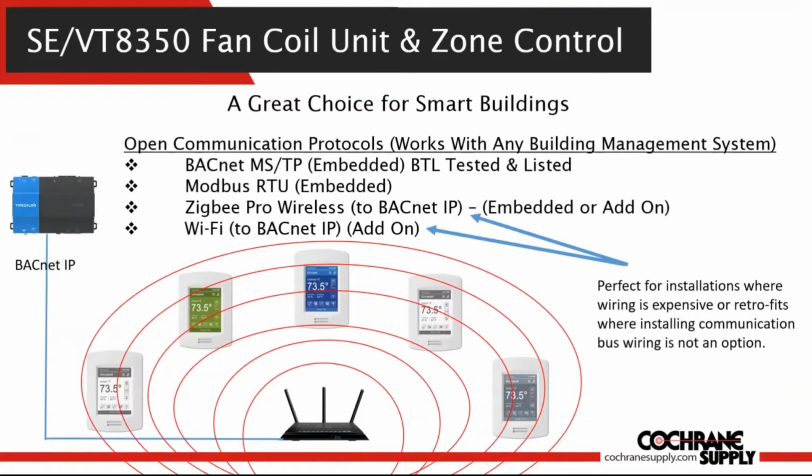Similar to ZigBee, using Wi-Fi communications allows for a network installation in a building that is not suited to traditional daisy chain hardwired network installation.